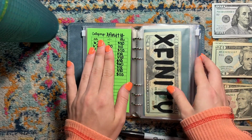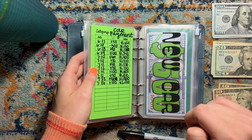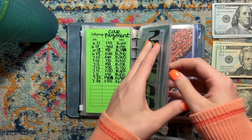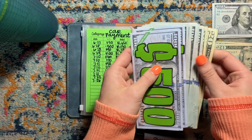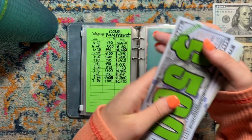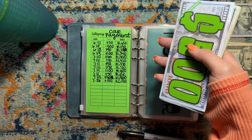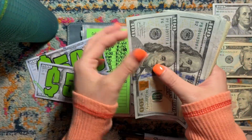Okay, next up, we are doing car payment. Okay, you guys, so we are going to be adding $200 into here. So let's just grab 200s. Oh my God. Okay, and also I'm going to be taking most of this money out when I do my bill condensing. But for now, we have $1,000 in the bank.